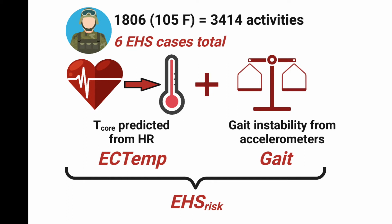Over the years, this research group has developed an algorithm to predict core temperature from heart rate, which we'll call EC temp. The soldiers also wore an accelerometer that recorded their movement and balance in 3 dimensions, and the group developed a measure of gait instability based on the magnitude of wobble and also the changes from normal gait. They focused on the 6 actual cases of EHS and looked at whether either EC temp or gait were good predictors, along with a measure of EHS risk that combined EC temp and gait.